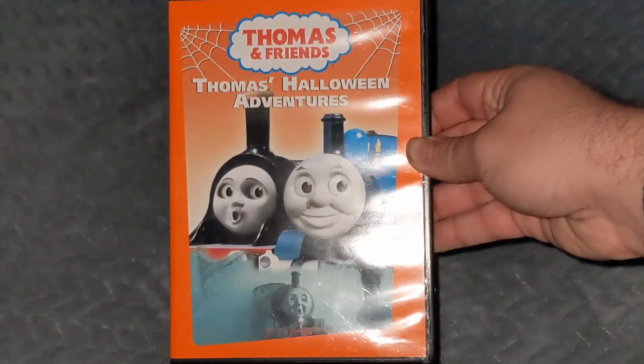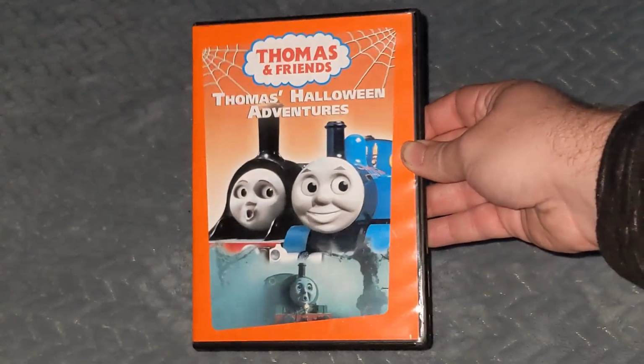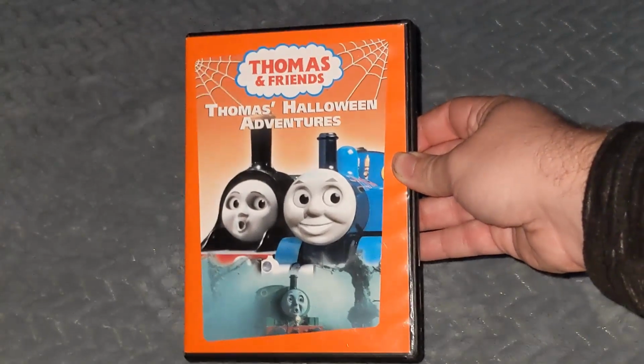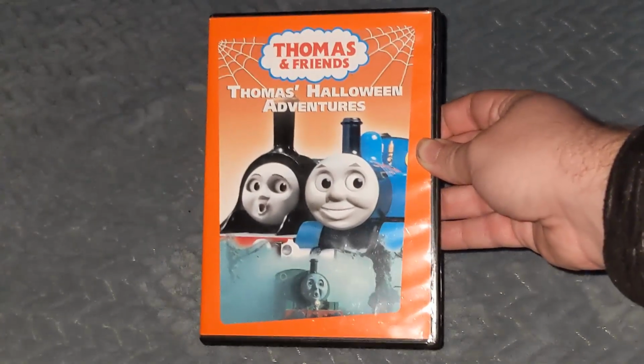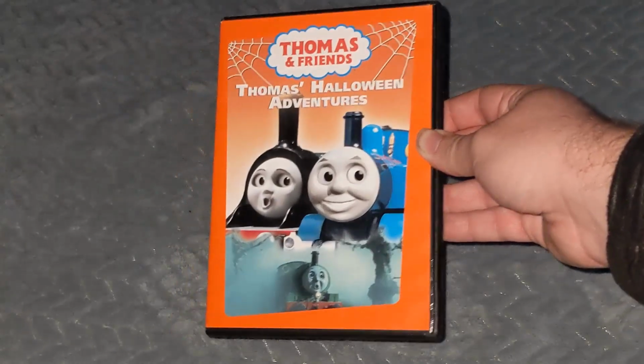This is indeed a copy of Thomas's Halloween Adventures, but it is not a copy that we have shown on the show up until this point. This copy looks suspiciously like the one that's on store shelves now, right? I mean, the poster art is exactly the same. Nothing has been changed. It's got the cobwebs up there in the corners, the orange background. I do like this poster. I don't like this release very much, but the poster itself is really nice.